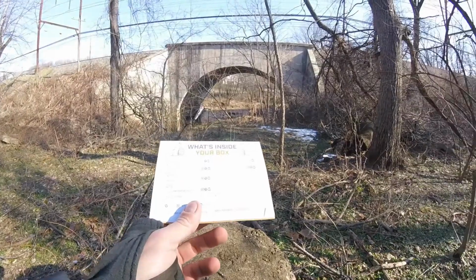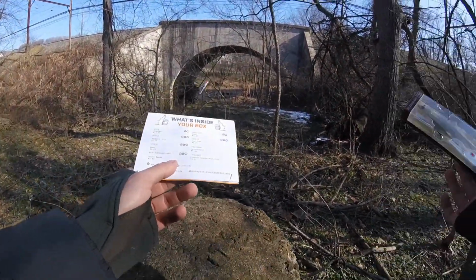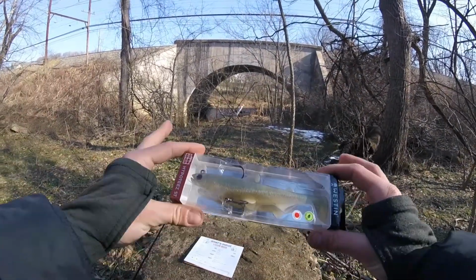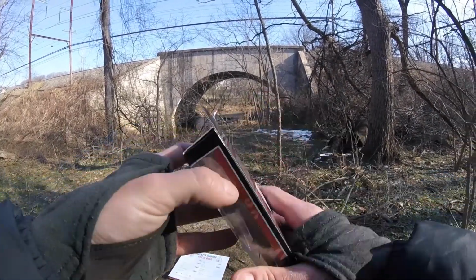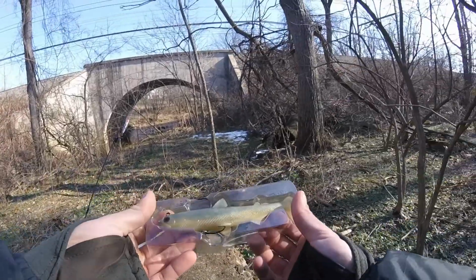First off, for $11.99, $12 from Wesson. That's almost half the box right there. We have the Hypno Tees. Awesome, dope big swim bait. I'm gonna bust this one out for you. Real deal shad color, big bait fish imitation.